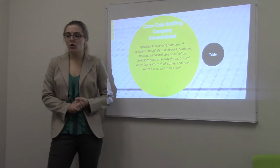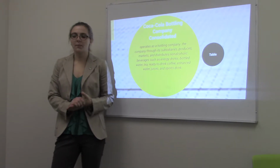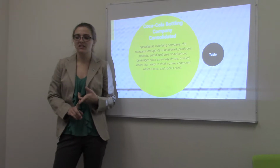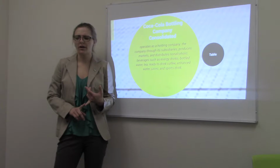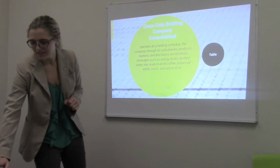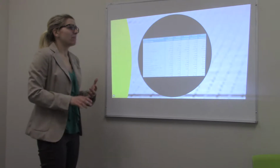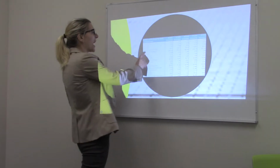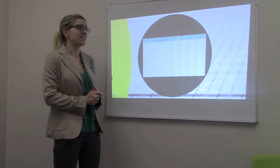Last but not least, Coca-Cola Bottling Company Consolidated, which operates as a holding company. The company, through its subsidiaries, produces, markets, and distributes non-alcoholic beverages such as energy drinks, bottled water, ready-to-drink coffee, enhanced water, juices, and sports drinks. Over the last 5 years, they've struggled, it seems. Their cash ratio is 0.05. Compared to the rest of the industry, that's nothing.